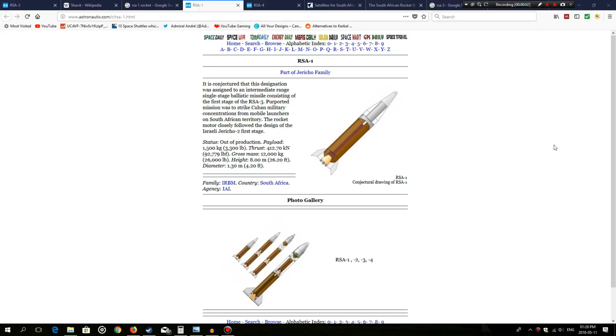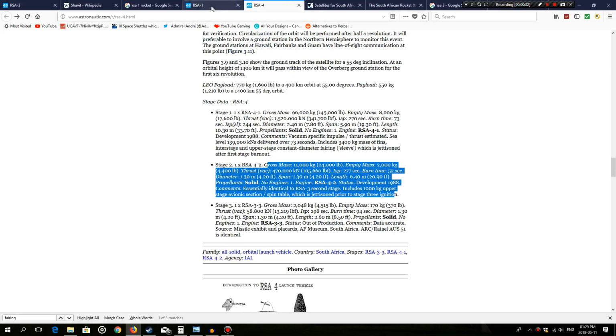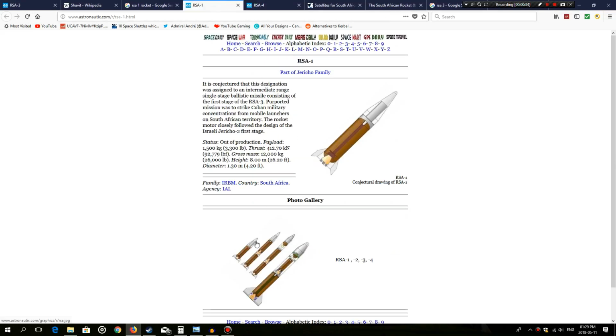Comrades. So let's have a look at this. It's a whole long story here, but it's very, very interesting. And yes, I think this will make an interesting addition to the Kerbal universe. So let's have a look at this thing. Now, the RSA rocket family, there were 4 of them. I think the last one was not really built yet. It was being planned. And possibly some testing had started on that. We can read more about that in a moment.